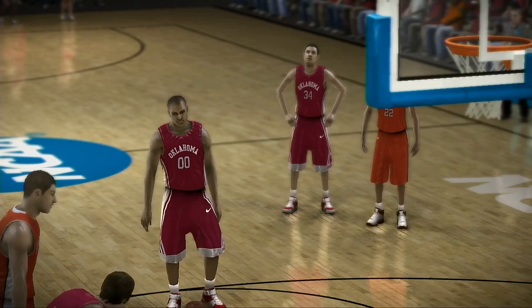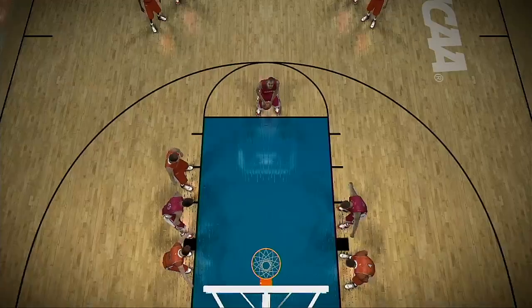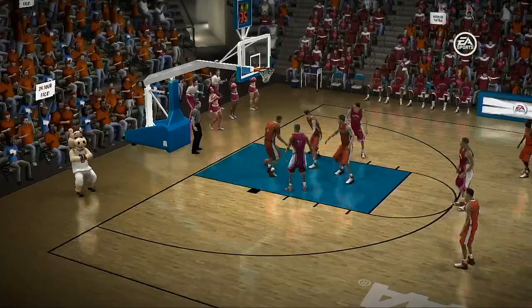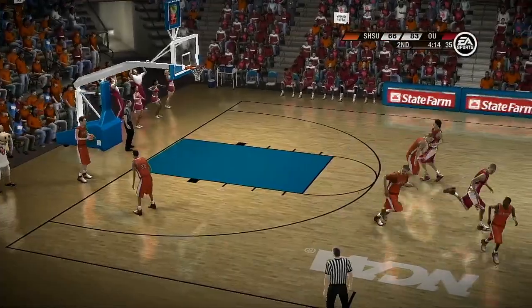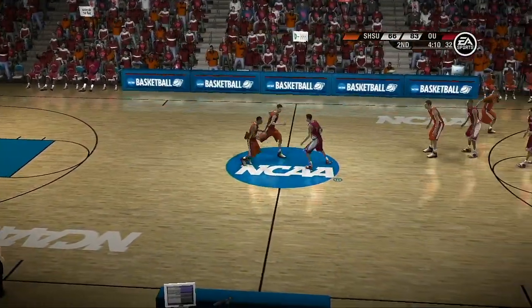He hits his first. Makes both of them. No problem so far at the free throw line tonight, Dick. Well, they're making the most of the free ones.